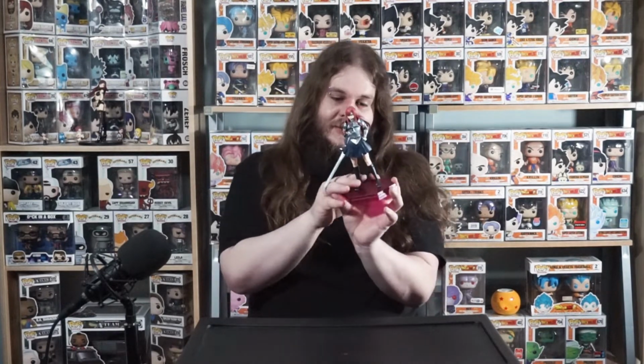They did a pretty good job of her hair as well, the way it's flowing, and her face looks alright too. It's very hard to get the anime faces right on some of these characters. But all in all, I think they did a pretty good job. I love the sword as well.